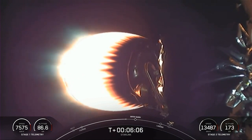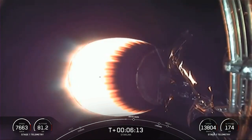Now we're about 30 seconds away from that first stage entry burn igniting. The center engine will ignite at first. Two more engines will ignite shortly after that. The Merlins on this first stage are optimized to operate at sea level, and they achieve about 190,000 pounds of thrust apiece during ascent and descent.